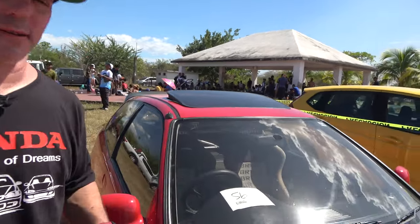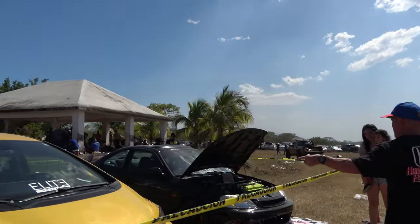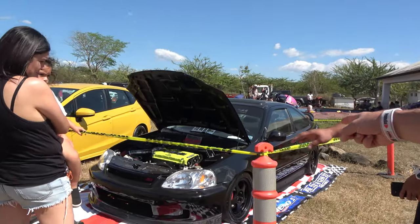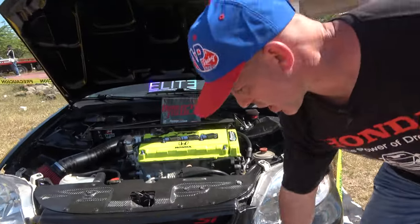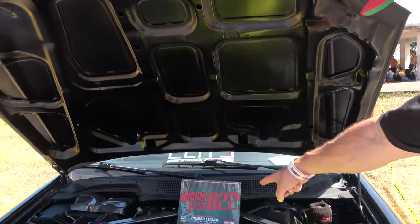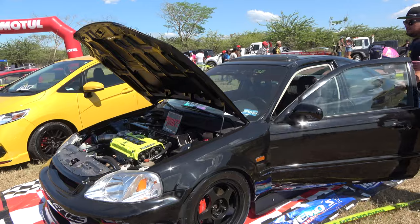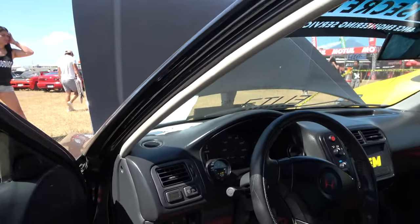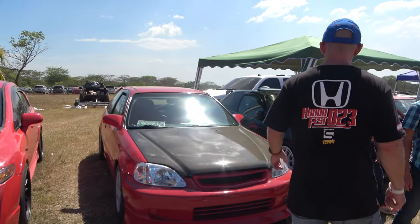Right-hand drive, come on. Left-hand drive. Very nice Civic, left-hand drive. There's a reason why this one's roped off. You can see all the carbon on the bottom. It's just done really, really well. Very, very nice. Come around to the side. Just an absolutely beautiful SI. It may look JDM, it's left-hand drive.